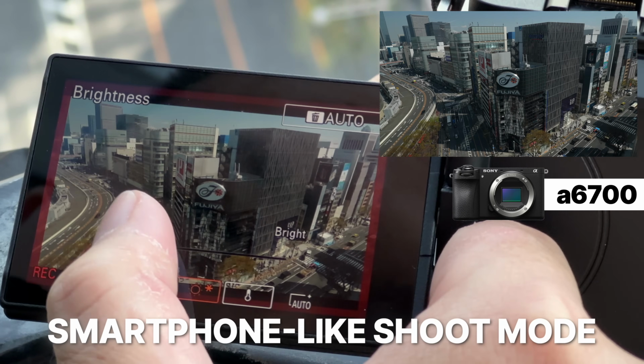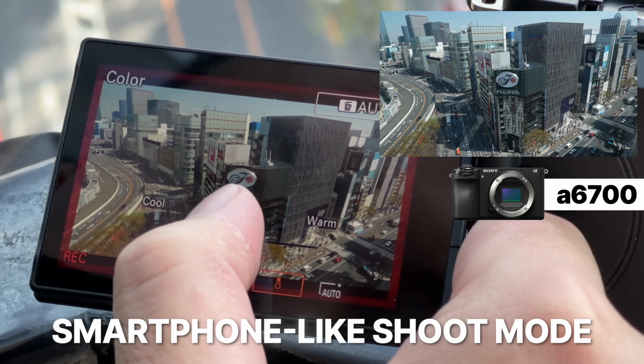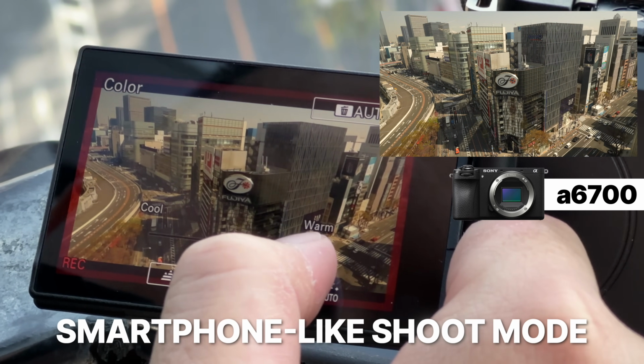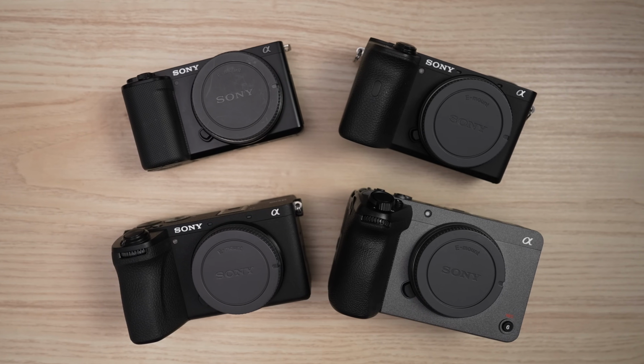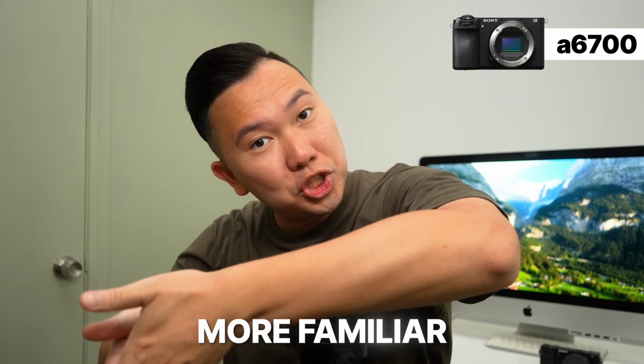It uses the updated touch user interface, so when you shoot in auto mode, you get access to the My Image Style function where you can control the focus, the brightness, and the colors with sliders, much like using a smartphone. You don't need to know all the technical jargon. The less hoops you have to jump through to make the video, the better. And if you're already shooting with 1 or 2 alpha cameras in your kit, there's less friction using the a6700 versus fully jumping into a dedicated cinema camera.